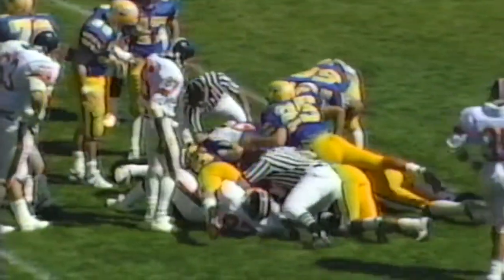A good snap. Page boots the ball away from his 25. Another great high kick. A spiral. Anderson retreats. He's going to be sandwiched. So he gets away from a couple of defenders and comes back from the 15 to the 18 and a fumble at the 18-yard line. I think the Bobcats may be on it, but let's wait and see.